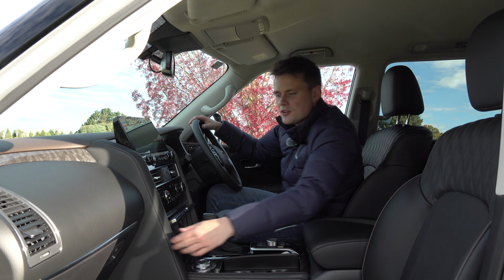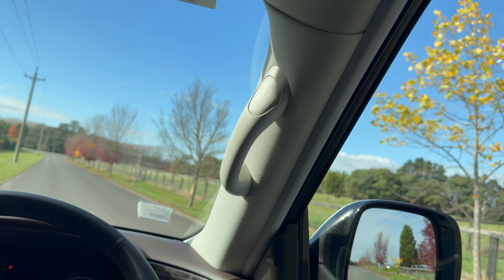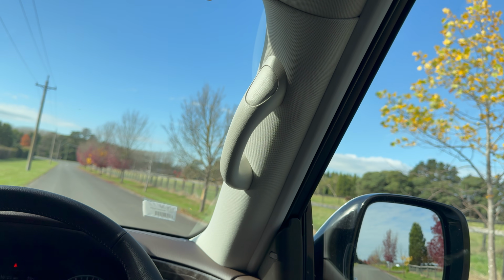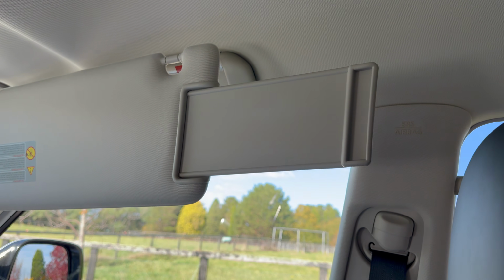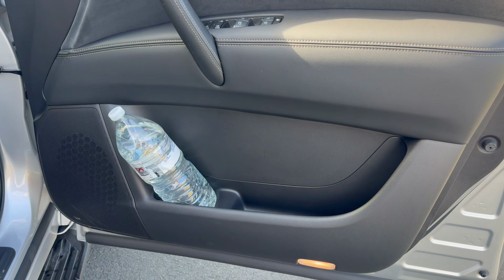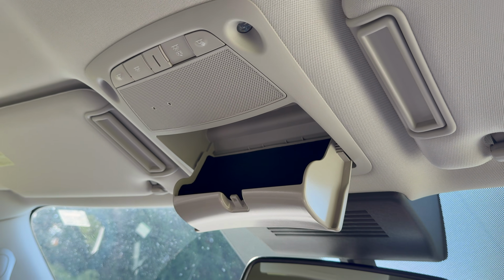The glove box is also pretty decent, that can fit a bottle of water. You've also got some grab handles on the A-pillars and vanity mirrors behind these sun visors, and an adjustable section over here. The door bins can also fit a bottle of water. And finally, on the top section, a sunglasses holder.